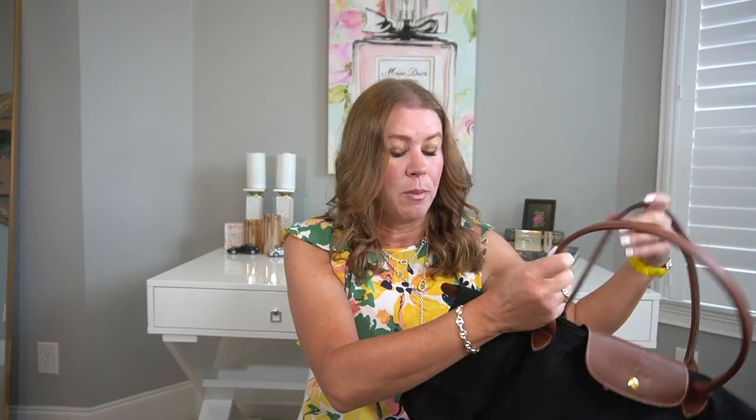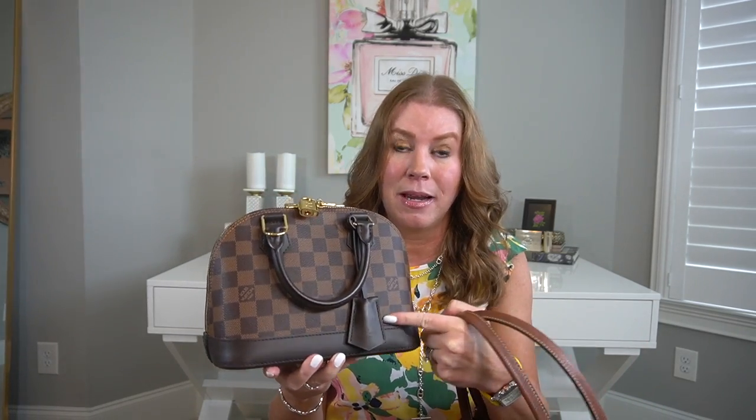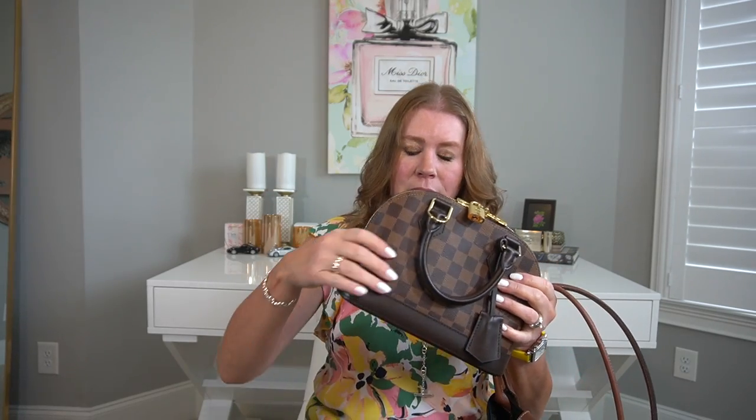So let's get into how I travel. I am going to share the black one because this one is readily available and those are limited editions. So I'm going to show you the first bag that is one of my favorite travel bags. That is the Louis Vuitton Alma BB. And this one, of course, is in the Damier Ebene print. One of these days, I am going to get an M hot stamped on there. I've been meaning to do that. I've had this bag for 2 years now and haven't gone in and done that.